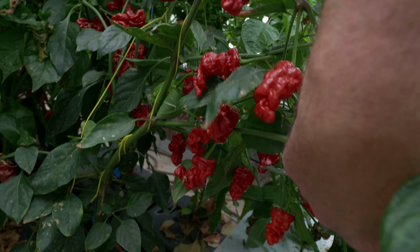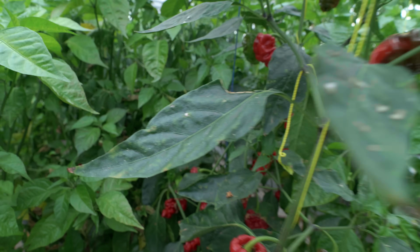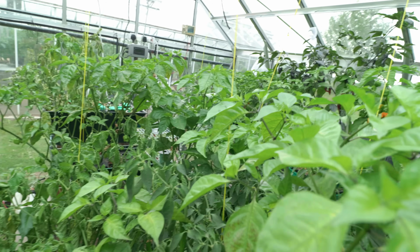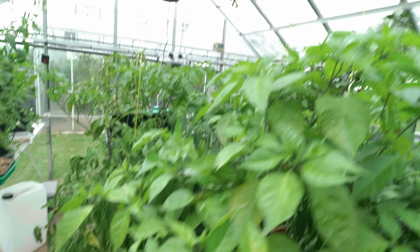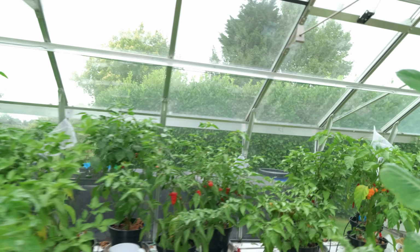Look at the pods just all over the place. Lovely to see just how healthy they are. These are all at about 5 foot, 5'4", so pretty big plants. Let's take a quick look around the other side there.